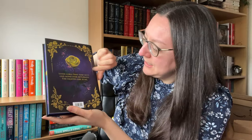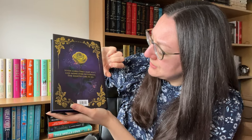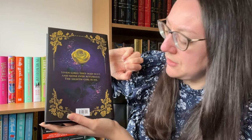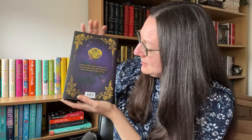And then on the side, we've got What Monstrous Gods again in the gold foiling, the author's name, and then we have got the Magpie, which is an imprint of HarperCollins for their YA books, and that is in a similar gold colour as well. The back is very similar in kind of design to the front, but without the gold foiling. And we can see 7 girls they had sent and none ever returned. The 8th girl is me. So beautiful.